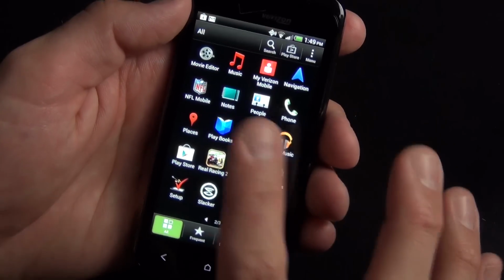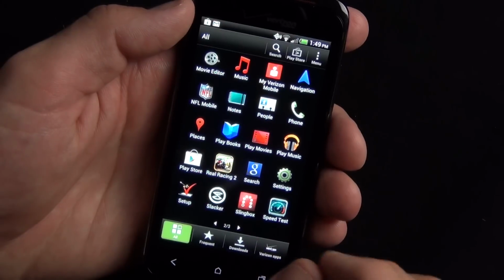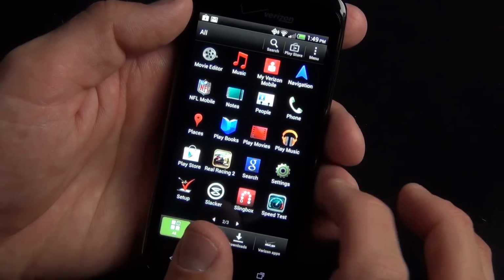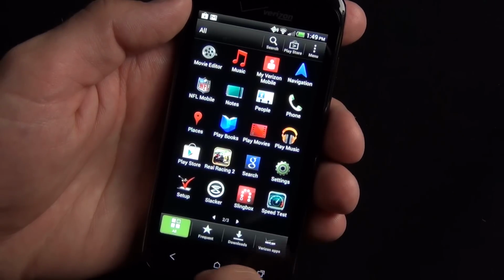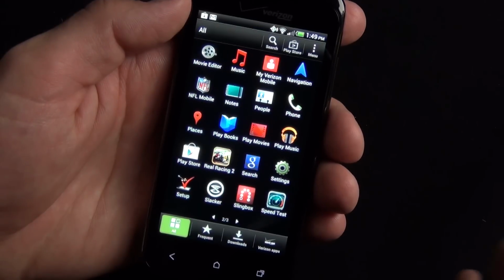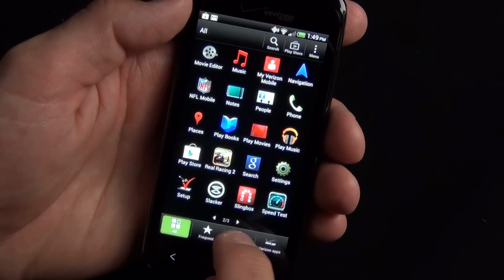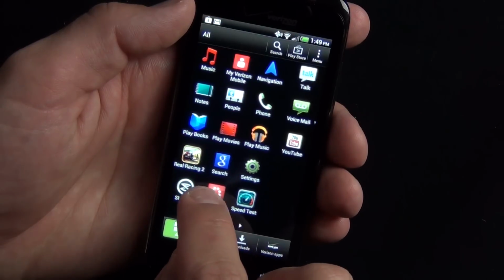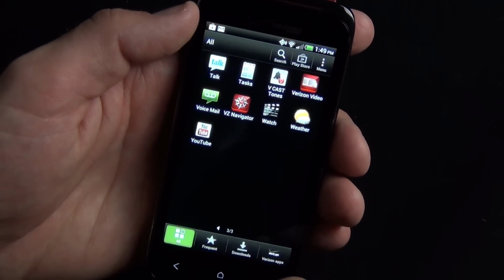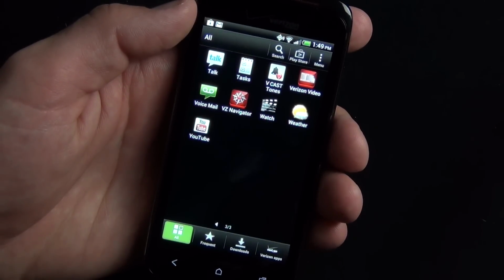NFL Mobile. Notes, which is a note-taking app, which includes things like photographs, so you can take photos and you can record voice memos directly in the app. Your people, or your contacts really, phone, places, Play Books and Play Movies, again Google apps, as well as Play Music, Play Store. Real Racing 2, another game. Standard Google search, settings, setup, Slacker Radio, Slingbox. So if you have a Slingbox at home, you have an app already on your device. And one app I've downloaded to test the speed, which is Speed Test. We also have Google Talk, Tasks, which is kind of a task manager, kind of like reminders on the iPhone. VCast Tones, Verizon Video, Voicemail, VZ Navigator.